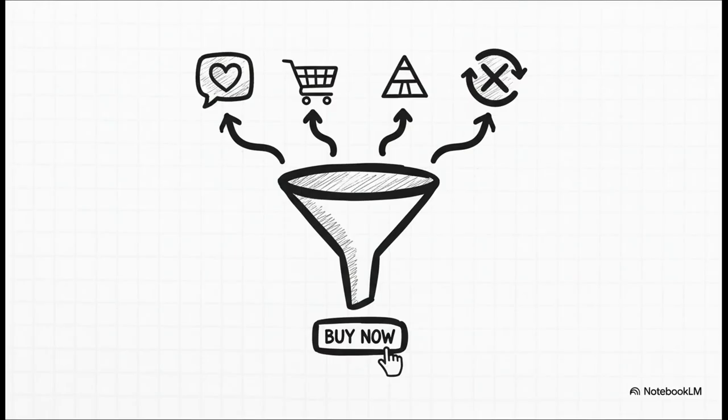It creates copy that doesn't just list features, it explains the benefits of those features. The content isn't just structured to rank, it's structured to turn a visitor into a customer. It gets that the user is there to buy, and it avoids all that spammy repetition that just kills trust.